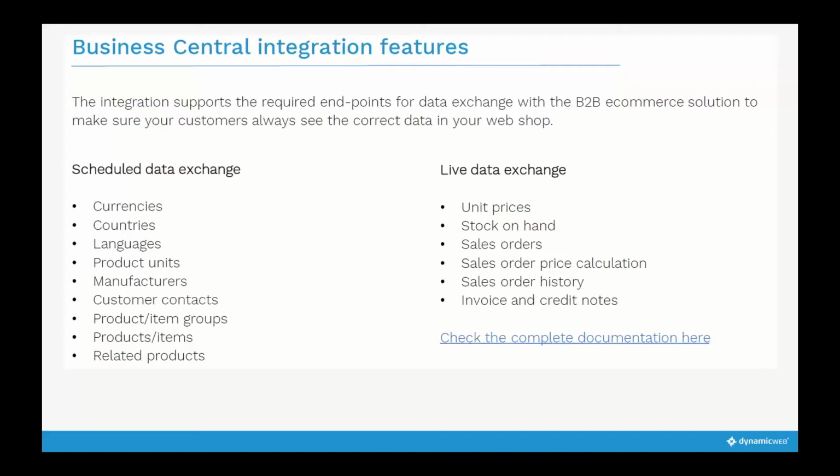It's looking at things that might change infrequently, like manufacturers, customer contacts, and product information, whereas things that change more frequently or need a fresh, live lookup are, let's say, the available stock, sales orders, sales history, and price information, all ready to go. So when someone logs in, we're doing a live data exchange. During their session on the website, we're doing a constant scheduled data exchange, whether it applies to them who's logged in, or to somebody who might log in later in the day.